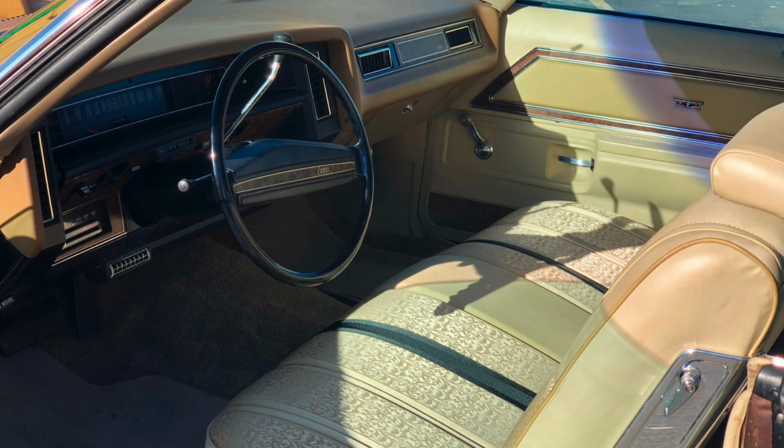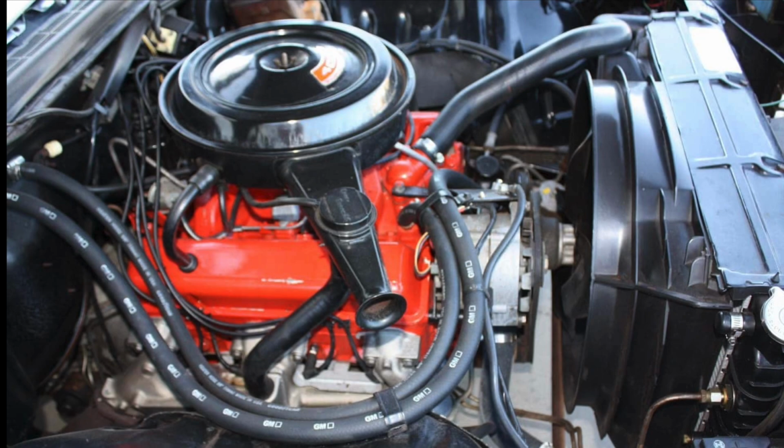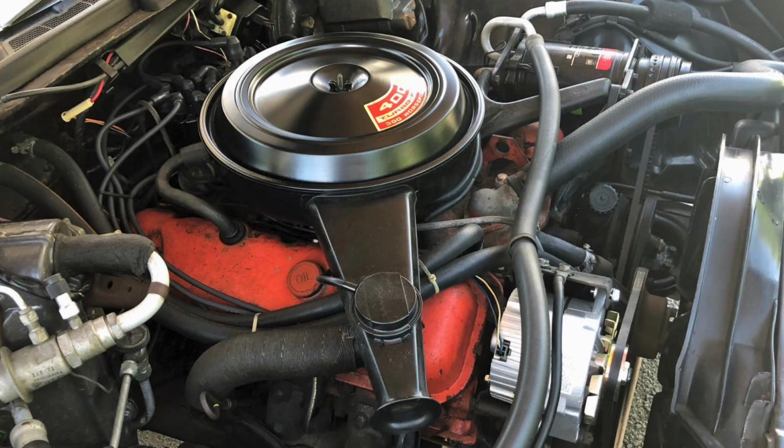There were 3 engine choices for the 1971 Caprice. The standard engine was the 400 cubic inch small block Chevrolet, outfitted with a 2-barrel carburetor making 255 horsepower. It was a very smooth power plant and the largest cubic inch displacement of all of Chevrolet's small block engines. Next up was the 402 cubic inch big block Turbo-Jet V8 making 300 gross horsepower.